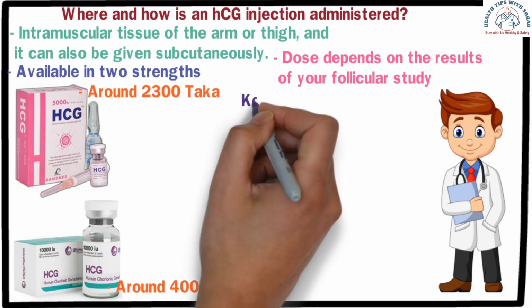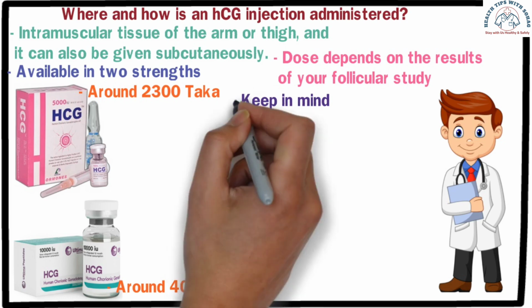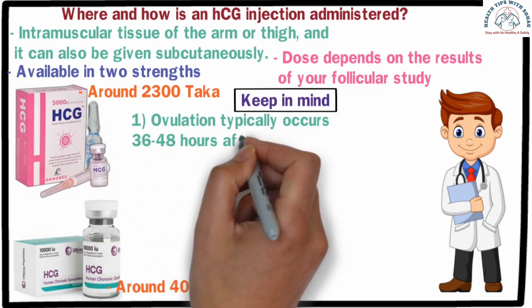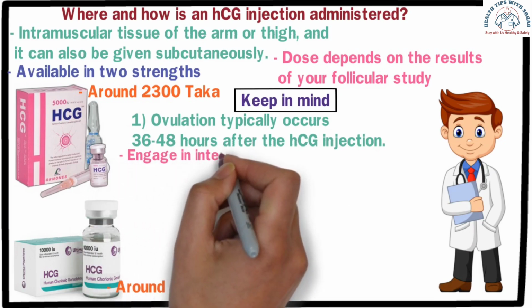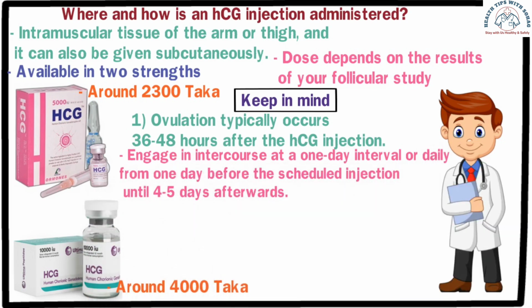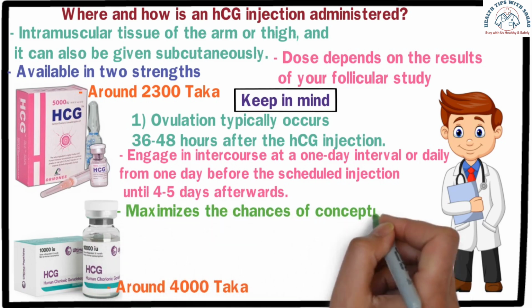After administering an hCG injection for conception, it is crucial to keep in mind the following considerations. Number 1. Ovulation typically occurs 36 to 48 hours after the hCG injection. Therefore, it is essential to engage in intercourse at one-day intervals or daily from 1 day before the scheduled injection until 4 to 5 days afterwards. This is because this time frame encompasses the period of ovulation, and intercourse during this time gives the maximum chance of conception.